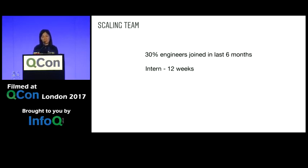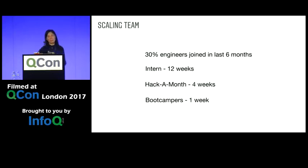We have interns throughout the year who ship numerous features with us in their 3 months working at Instagram. We have Hackamonthers from Facebook that work with us for 4 weeks on specific projects. And we have bootcampers who sign up for Instagram tasks that get done in 2 days to 1 week. So as you can see, their familiarity with our system and the ramp-up time would vary, but not a lot.